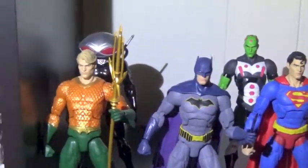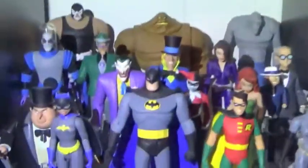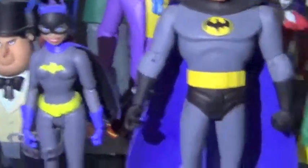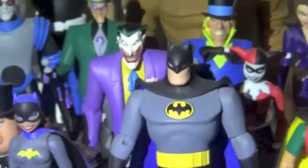So there's Black Manta. I believe Brainiac and Reverse Flash are new as well. And we're going all the way down to the Batman: The Animated Series, where the Joker is new because it's the expression pack. I liked this face a lot better than the regular version. You can't really see it, but he has the bang gun right there, which I thought was cool, but you've got to be careful that those pegs don't snap.